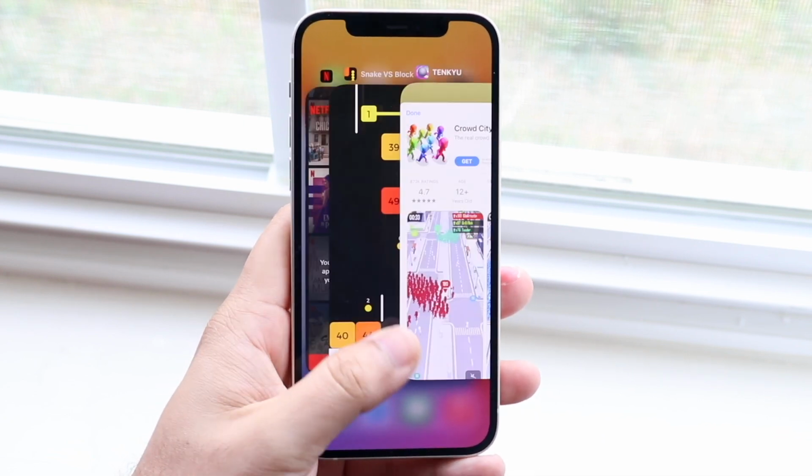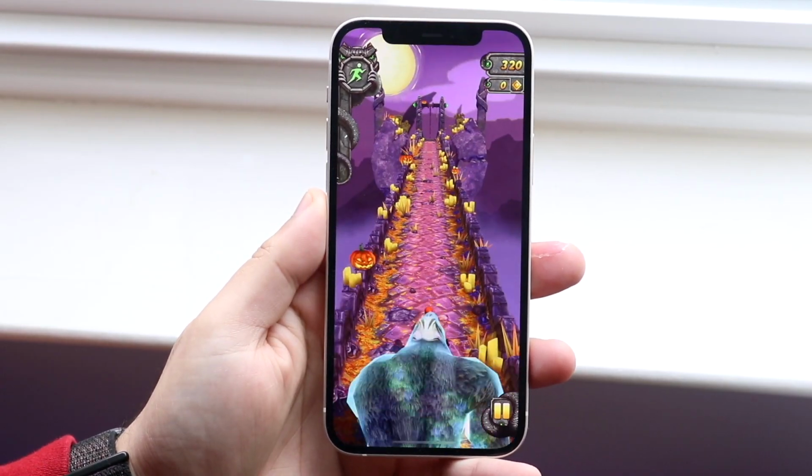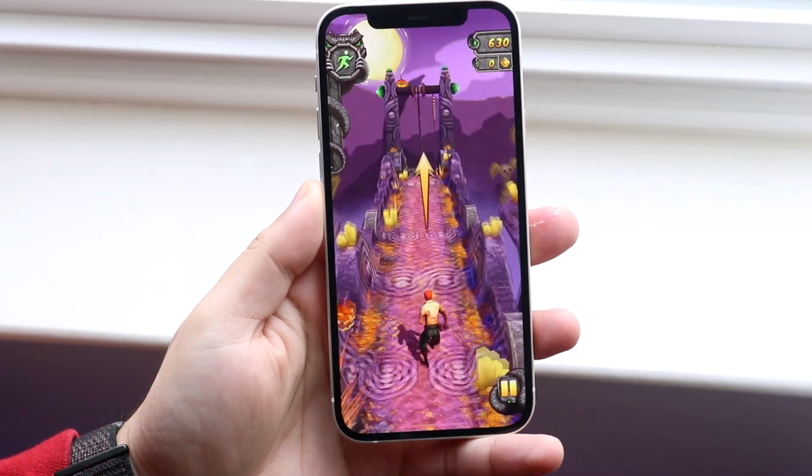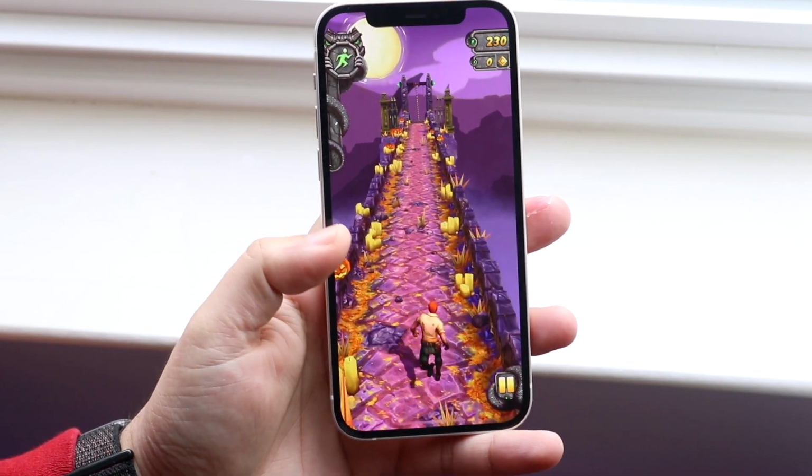So I don't know what they're going to do there, but I think when it comes down to it, definitely if you have all the money in the world, like I stated, getting the iPhone 12 is the better way to go. But the iPhone 11 is still such a beautiful phone. They're both very good, but choice is yours. That's just kind of my opinion.